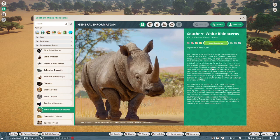They have protuberant ears on the top of their head and a hump at the base of the neck formed of the musculature that supports the head. The male southern white rhinoceros measure between 3.7 and 4 meters in length, are 170 to 188 centimeters tall, and weigh an average of 2,300 kilograms. Females measure between 3.4 and 3.65 meters in length, are 160 to 177 centimeters tall, and weigh an average of 1,700 kilograms.